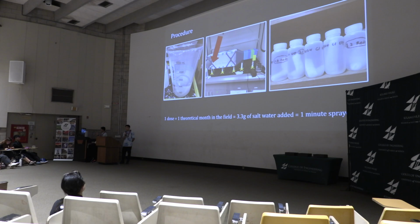We use ASTM seawater because it is a standardized solution, which means that we know how many grams of chloride are in each liter. That allows us to calculate that about 3.3 grams of the ASTM seawater deposited on the candle would be equivalent to about 1 month left out at the Dillingham Airfield Test Site. We compare it to the Dillingham Airfield Test Site because that is where a lot of our researchers' chloride candle experiments are done. After a little research, we figured out that about 1 minute of spraying in the wind tunnel would equate to around 3.3 grams of ASTM seawater being deposited.